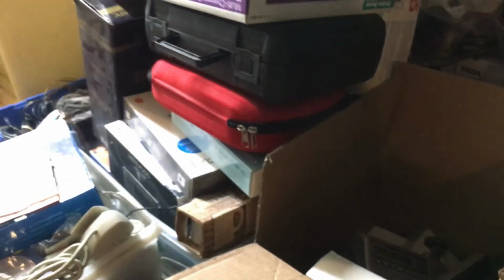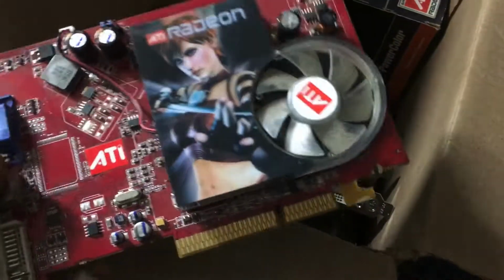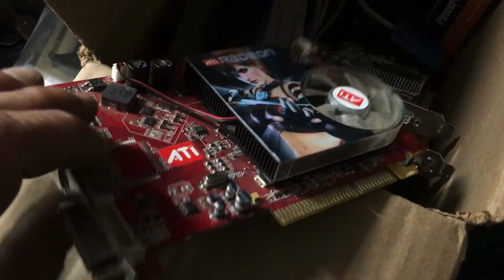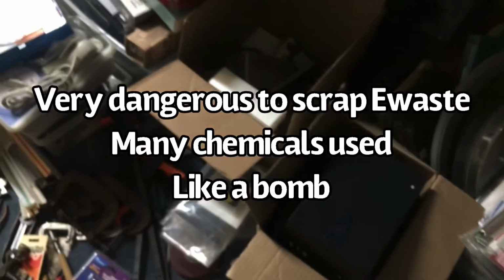There's more of that in there that are new in the boxes. There's some in there that are just in the boxes that are used. There's got to be like 10 of them in here. What are these? These are graphic cards. So these might be salvageable for some money. E-waste wise, I definitely would be scrapping out with some gold for sure if I did that operation, but we'll probably just make box lots of e-waste and let the professionals scrap it.